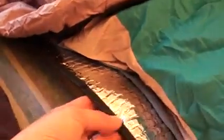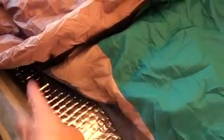My humble abode for the night. Under here I've got some insulation, then my hiking ultralight airbed, which I blew up using that pretty natty little thing, and that actually scrunches down into its own little bag, which is pretty good. And my spare clothes inside this stuff sack. It's my pillow, and the tent's pretty roomy.